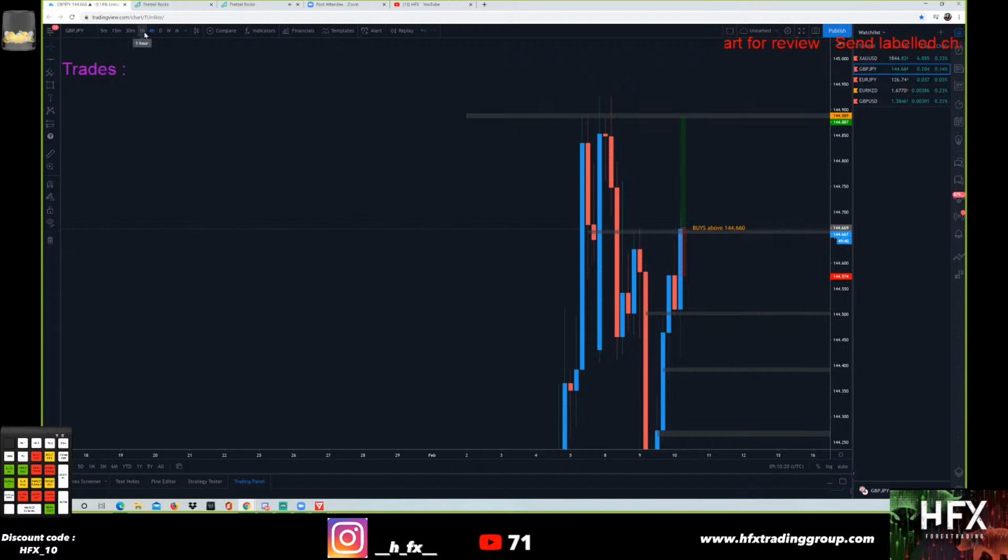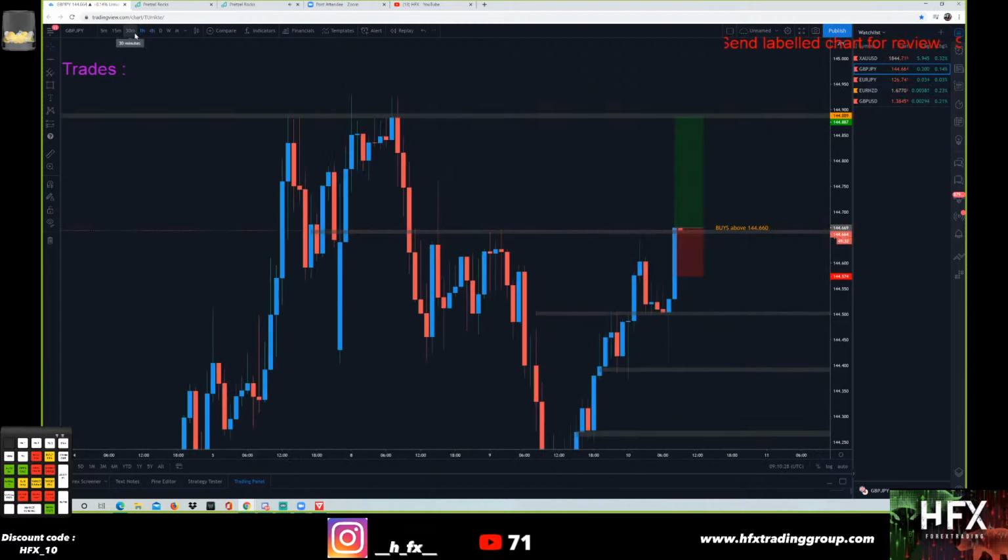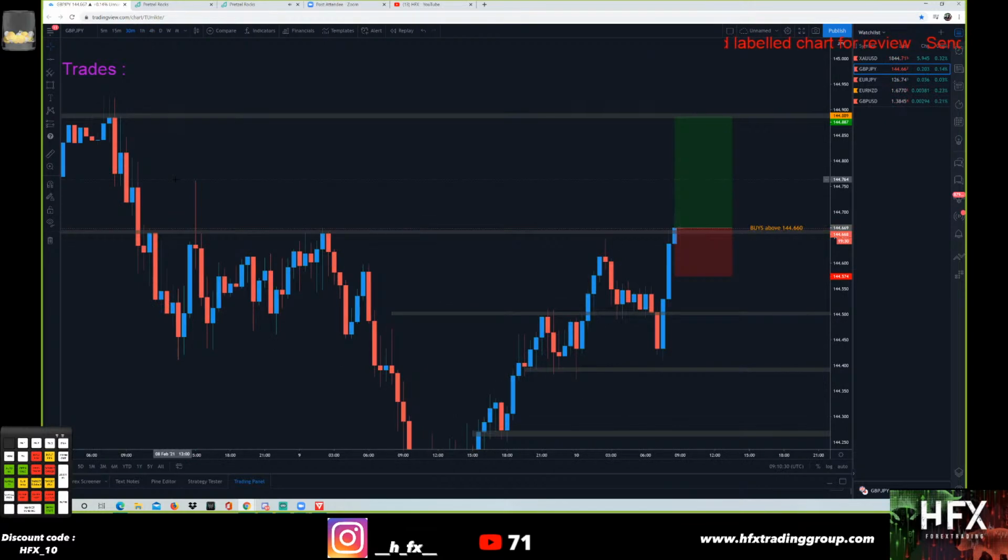Now, I don't see any chance of this 4-hour candle flipping back bearish or anything like that. So I think there's a good chance of us continuing bullish. How will you manage this trade? I will probably just let it do its thing, to be honest.